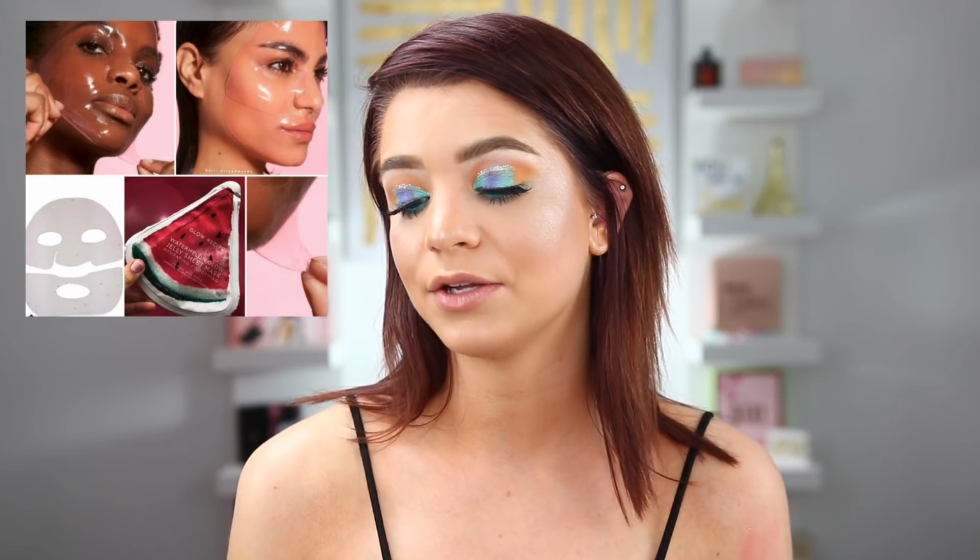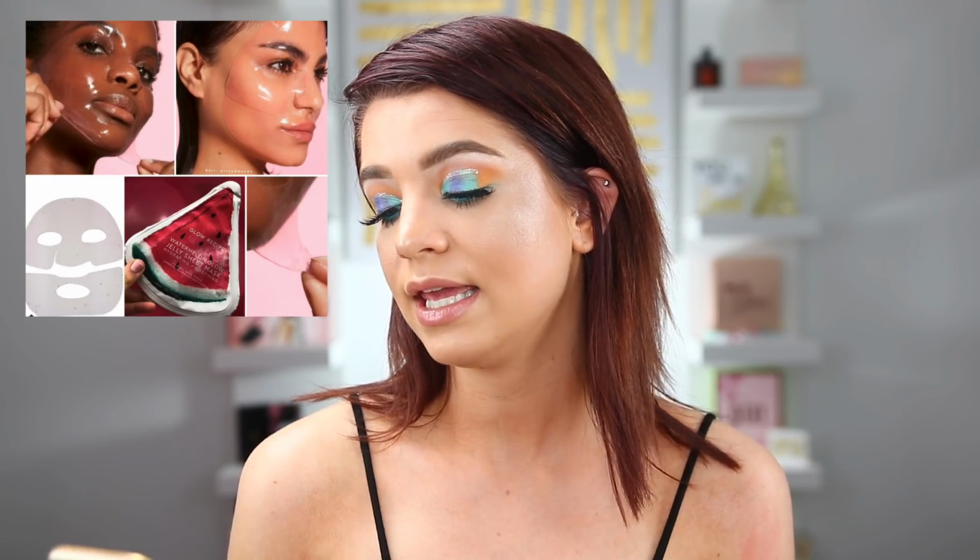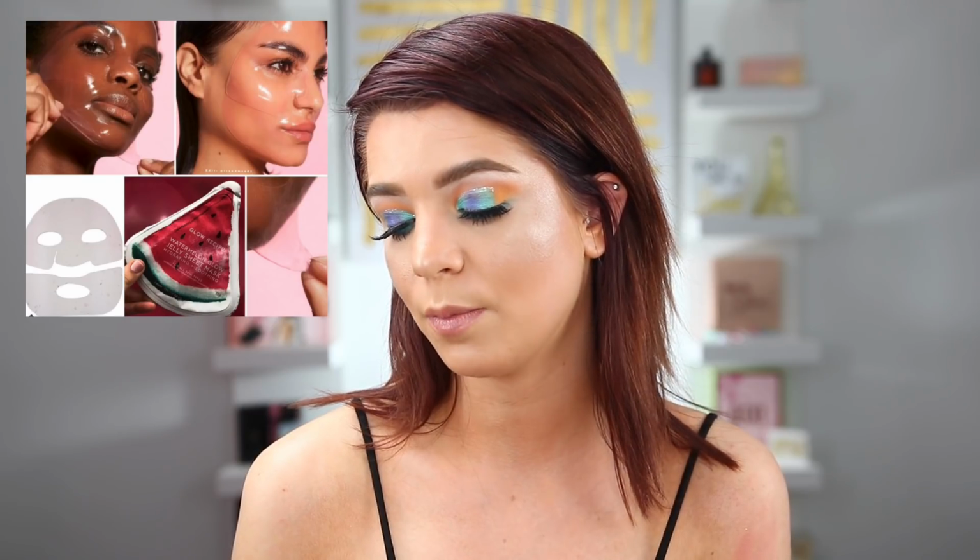These are only $8, which I think is cool. So definitely if you guys are wanting to try out the Watermelon Glow and want it in a mask form, this is definitely something cool and something you might be interested in. It says that these will be available on June 1st at Sephora.